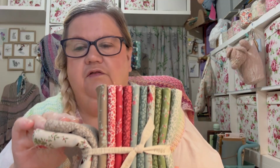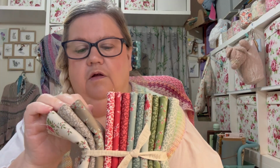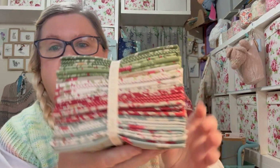My Santa's going to have a red and white theme because I want him to hang in the kitchen. So it will be the redder fabrics. I like that one. I also like the blue ones. And then we've obviously got the green. So that's that pack. And then there is this pack too. They are different.